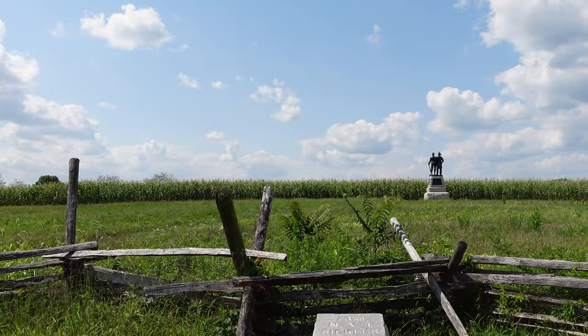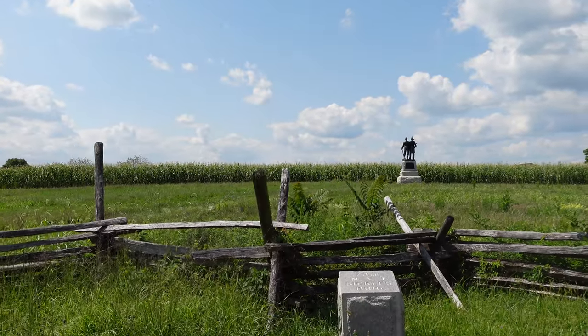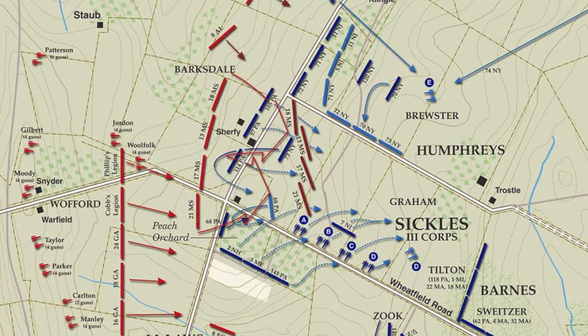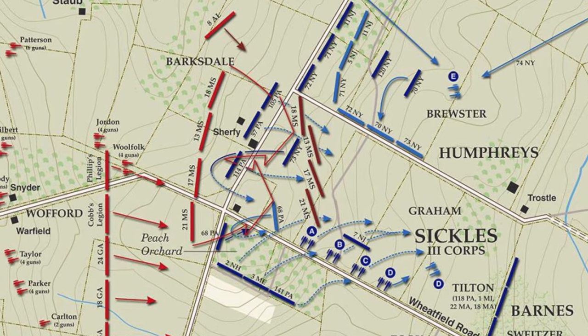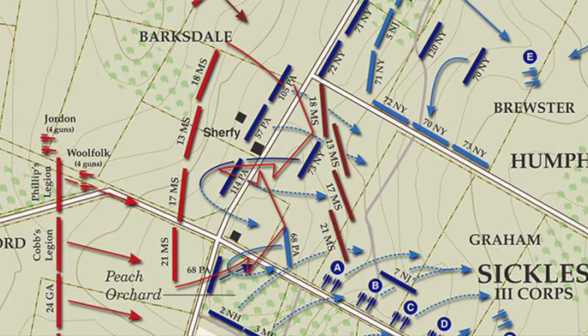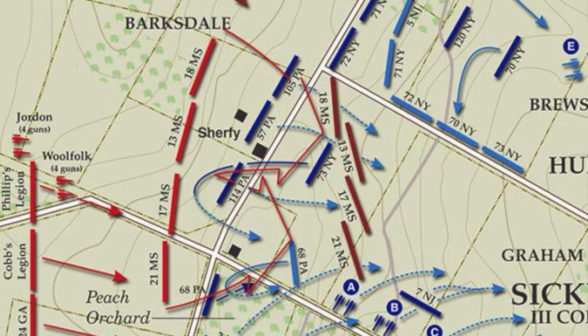Once the Union line began to falter to our front, the 73rd would be brought forward, and they would halt on the high ground just before the Wentz House and begin clashing with the 13th and 17th Mississippi of Barksdale's brigade. And I have an account from Captain James Morin, who was in command of Company H of the 73rd New York, that I want to share with you.